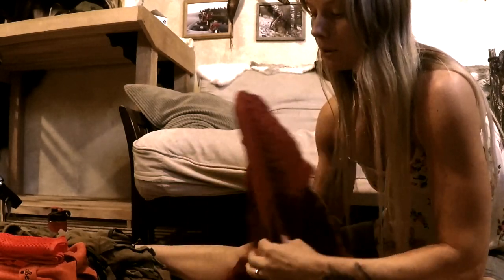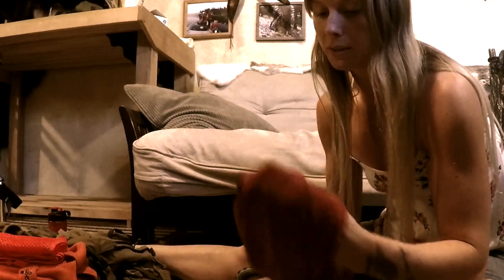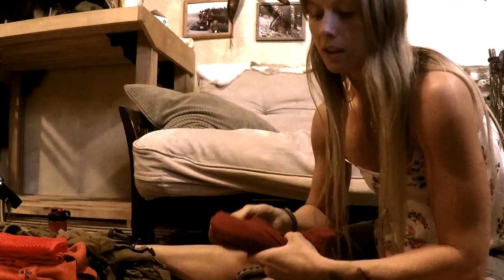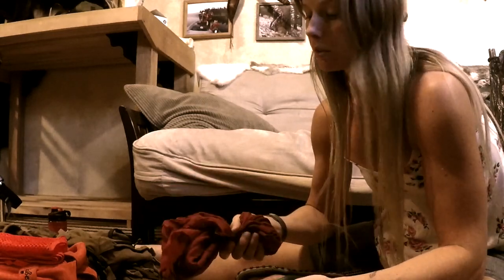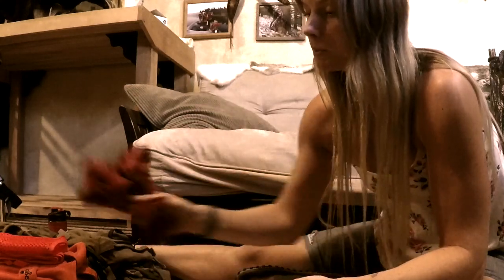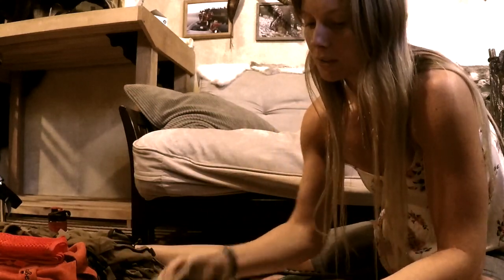I always carry a wild rag with me. This is one of the best things I've found just for adding a little bit of warmth. I'll use it in the evening if it starts getting windy or a little bit chilly. Tie this around my neck. It's silk, and it really helps me stay warm. It's one of my favorite pieces of gear.